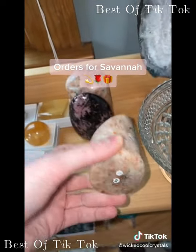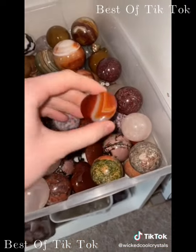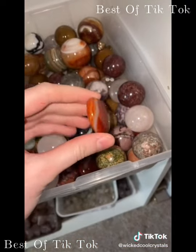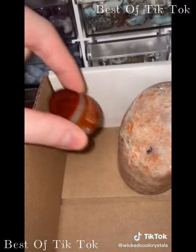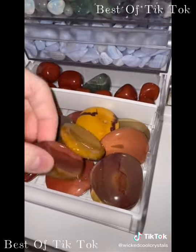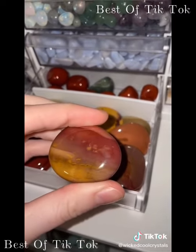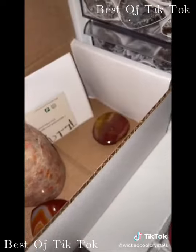First one is the $100 mystery box, and we're adding in a sunstone freeform, also a carnelian heart, which are so cool with the banding. And then also, let's see what I grab next. A Mookite Smooth Worry Stone, which are great for grounding. This is probably one of my favorite items that I've gotten for this restock, so adding her in as well.